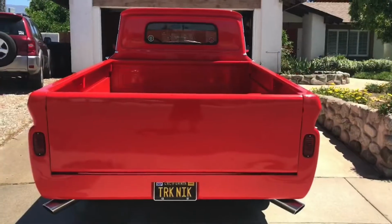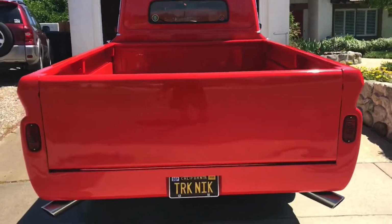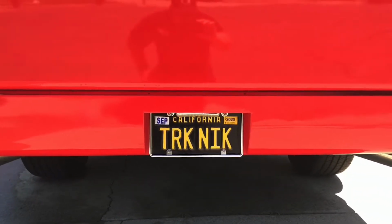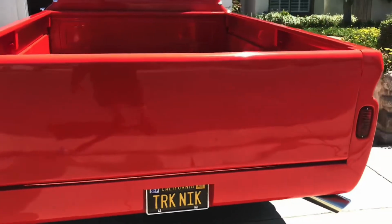Here's the back end, the shaved tailgate. And my uncle's name is Nick. Tags are good through September of 2020. It's got the black plates. Truck Nick.